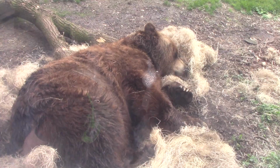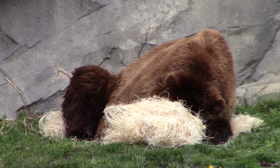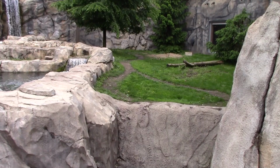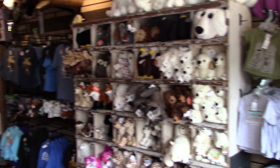Alright, this is the other side view, without the glass causing reflection. There's the bear that was in the back, still sleeping. But they have a nice habitat. You see the trail that they've basically grooved, where they're walking around. And of course they have you exit into a gift shop.